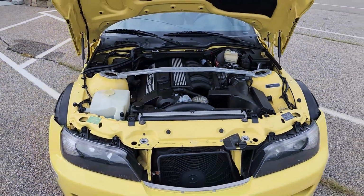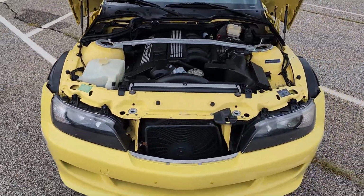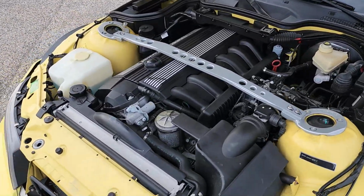All right, so now we're under the hood of the Z3M. As I mentioned, massive, massive hood on this vehicle. It covers everything ahead of the doors all the way to the front of the bumper. All looks very nice, and we'll take a look a bit closer here at what powers the M Roadster.